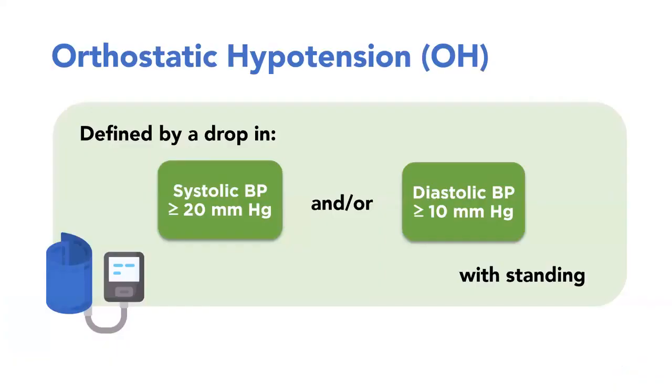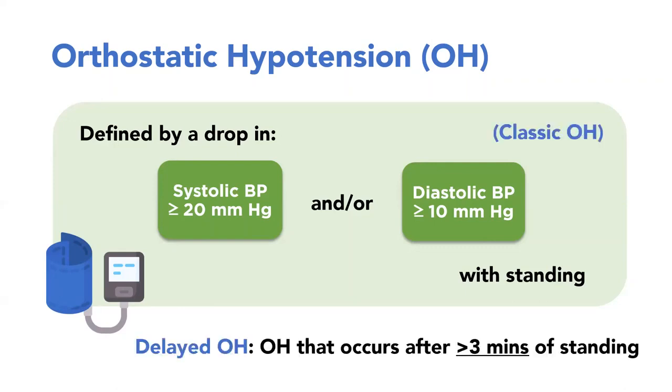Let's go over why. So first, we're going to review the definition of orthostatic hypotension. It's when someone has a drop in either their systolic blood pressure of 20 or more, or their diastolic blood pressure of 10 or more with standing. While we typically think about this significant drop happening pretty soon after standing up, it's important to recognize there is a subgroup of patients who have symptoms from OH, but their blood pressures may not drop until they've been standing for a prolonged period of time, for at least 3 minutes. And this is what's known as delayed OH, as opposed to the classic type of orthostatic hypotension.